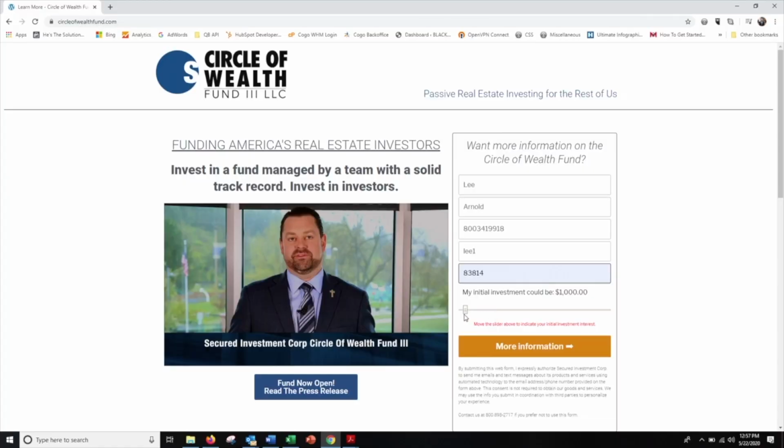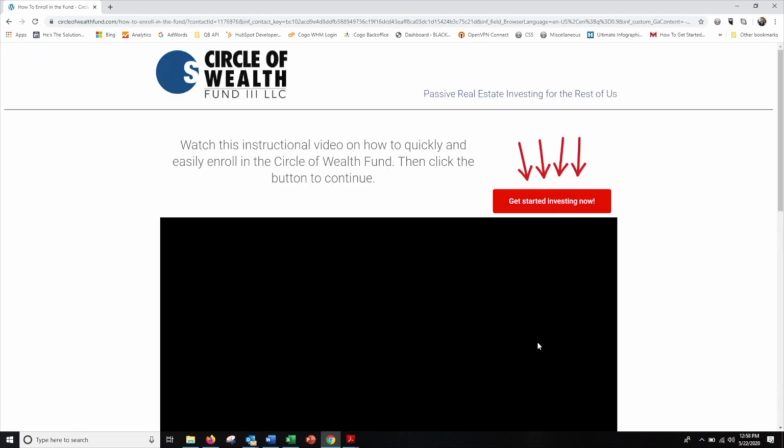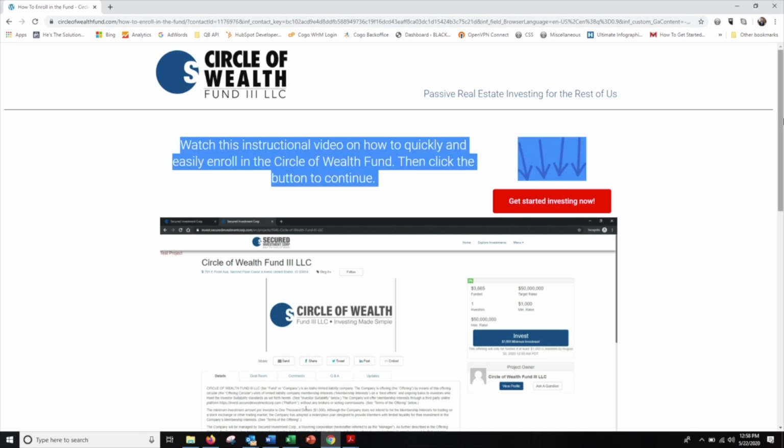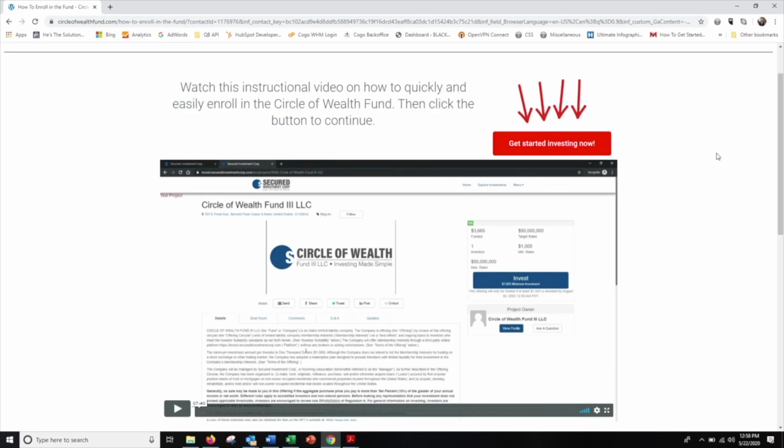So on this little slider bar here at the bottom, you can see that you can slide it up or you can slide it down. Just put it right at $1,000 and simply click More Information. That's going to take you over here to the next screen where there is a video kind of explaining this process. But I wanted to make it even simpler. So all you got to do is just click on this red button that says Get Started Investing Now.